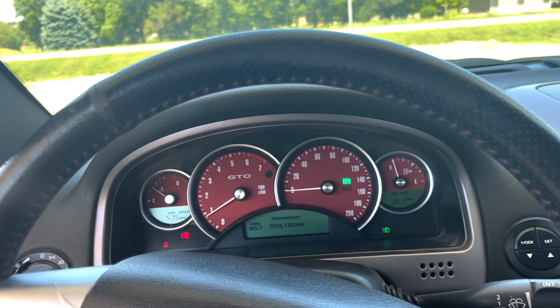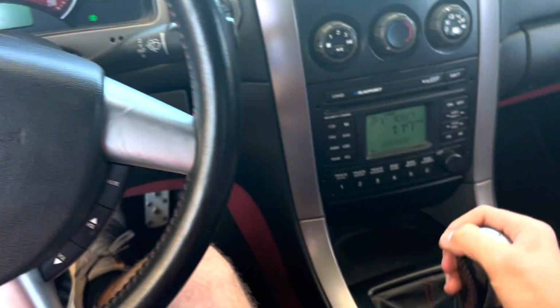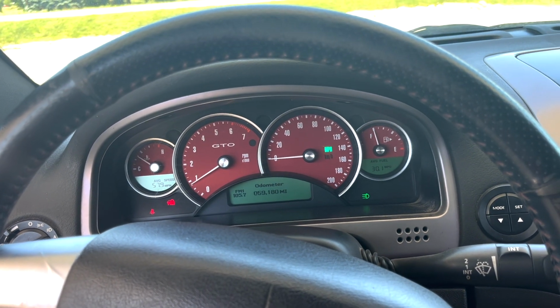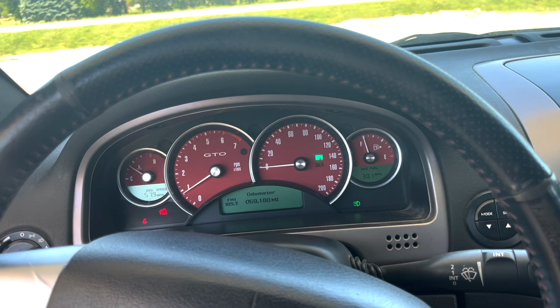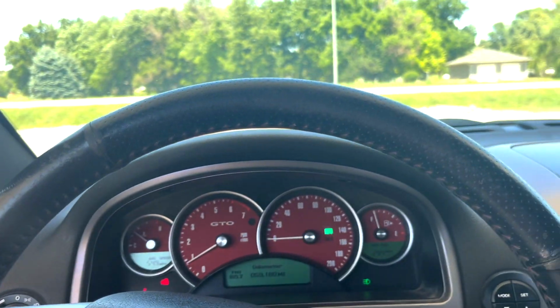You hear the clutch making a clicking noise whenever I move this, or something's making a clicking noise. Hopefully that's normal, but we'll see. But we're gonna go eat, find a car wash, and I'll get back with you later.